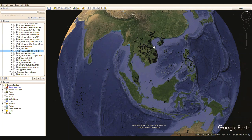This is clearly where the crater is, either in the Gulf of Tonkin in the middle here, or on land in central Vietnam to Laos. The closer to the coast, the more likely. Probably where my hand is there, that's probably pretty much the best place. Certainly somewhere in this area is where the regression lines indicate.